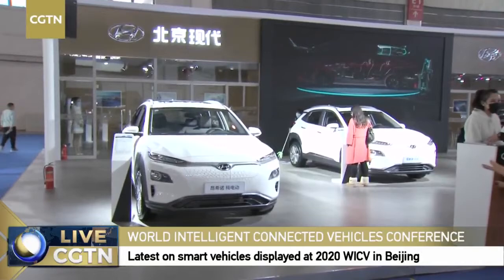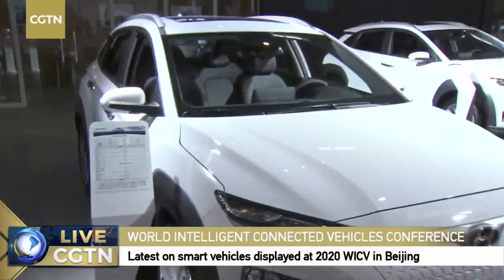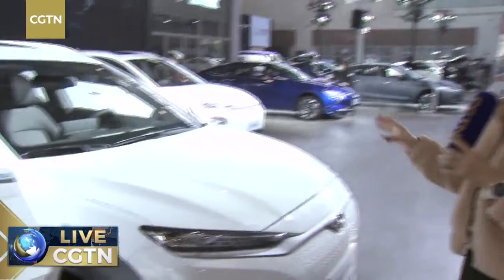So on my right-hand side is Beijing Shendai. These are the new models they put out here. A little bit of background and specialty about this exhibition is that they don't have salespeople here. Instead, they put engineering experts here to talk about what the engine is really about, as well as how they designed this car, as well as what it is really used for.